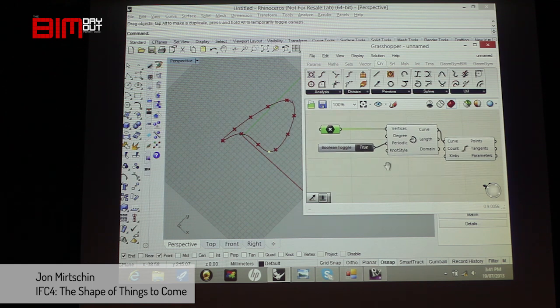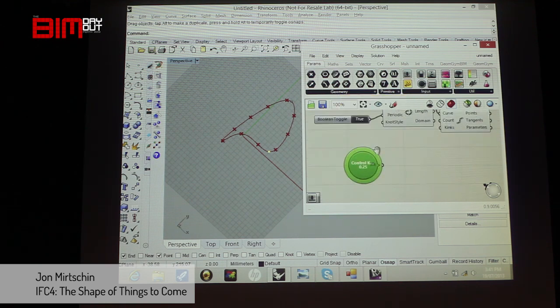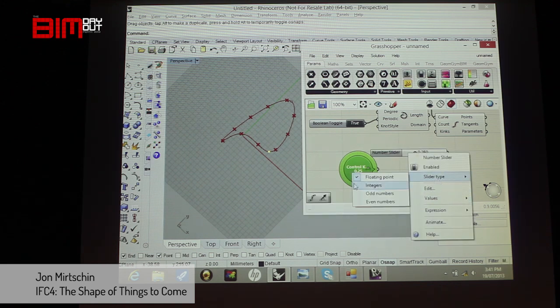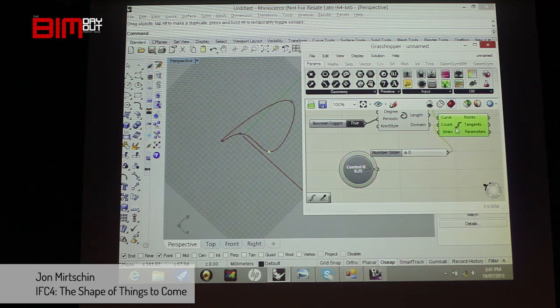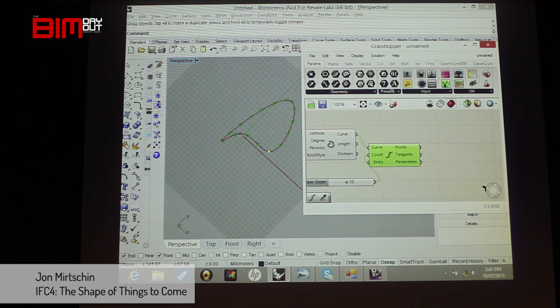By default, there's 10 inputs on that curve. There's all sorts of other controls, including some stereo control knobs. There's numeric sliders. So I could actually change this to be integers, change the range to be, say, 0 to 30, or whichever value I get. Okay, and I can wire that into the number of points on that division curve. And so you can see as I move that numeric slider from left to right, the number of points adapting on that curve.